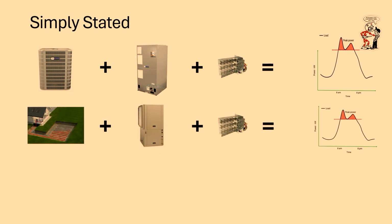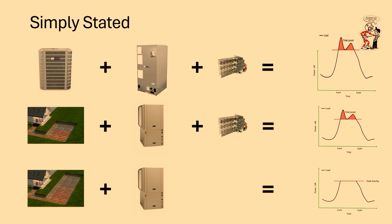If perhaps you add a geothermal unit with auxiliary heat, it's less, but it still can kick on strip heat that Tim was just talking about. Ground source heat pump without strip heat is the grid's best friend. And a lot of us are thinking, but you always put strip heat in a ground source heat pump and it always operates every winter. Surprisingly, that's not what the data says. It's quite different. And we're going to take a look.